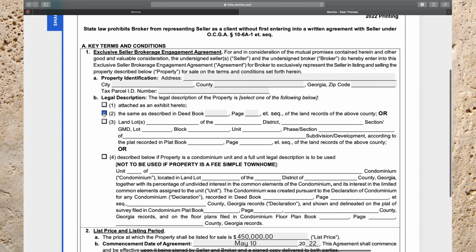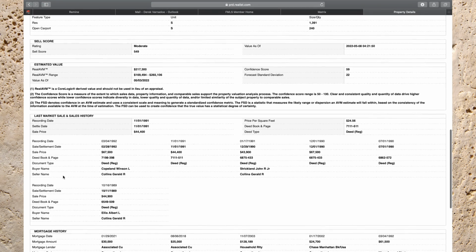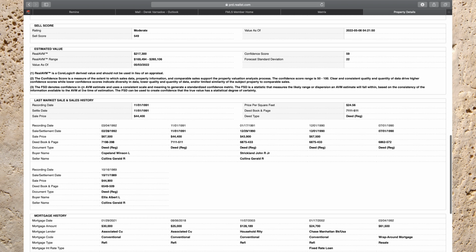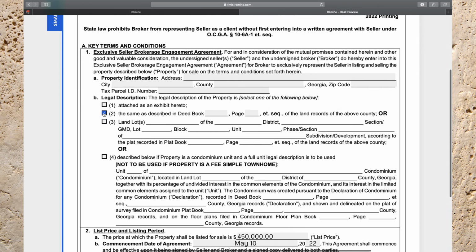The deed book and the page number are typically found within Realist. If you search for that property, you will get to a section on that page called Last Market Sale History, and typically the deed book and the page number will be referenced there. You can cross-reference that, you can confirm that by individually pulling up the tax assessor's website and searching for that property or that owner. You can also reach out to Sherry Gill at Weissman. She has access to the GSCCCA website. She could always pull a copy of the most recent deed to that property.